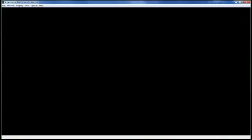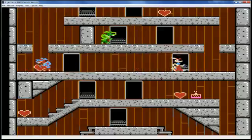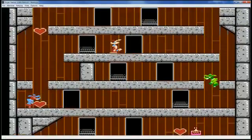Let's see what I can do here. I have good news, by the way. We are now one third through the game. Progress. Progress indeed.